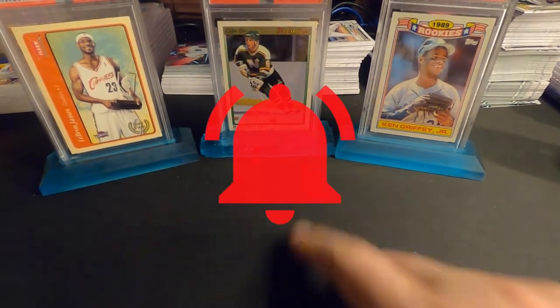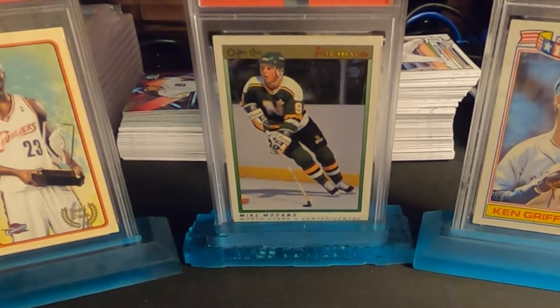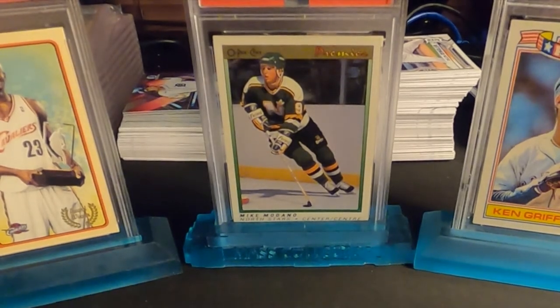Let me know what you think about these stands. I was thinking about doing more designs and maybe selling some of these things at some point. So if you guys have any ideas or anything like that. I was thinking about lights and everything. So it'll be cool to kind of engineer these things out and get into that.